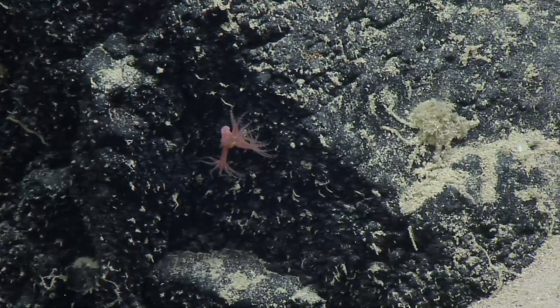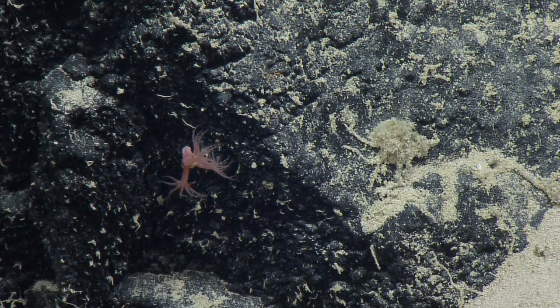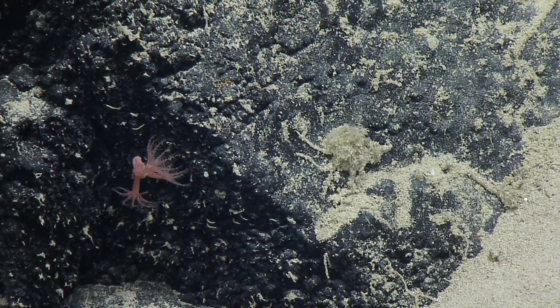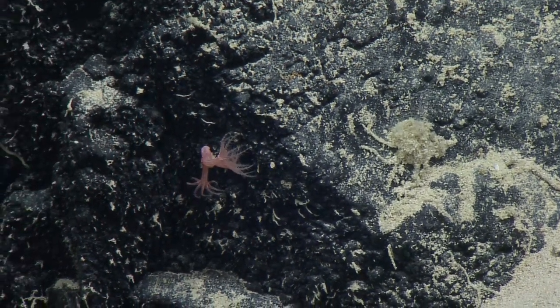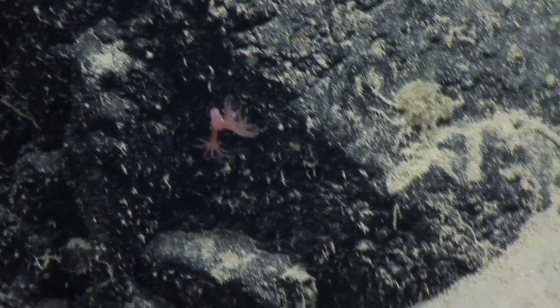Some of those characteristics can be really important, such as color, but I'm not sure. We'd have to wait for a specialist on these particular mushroom corals. Gotcha. Yeah, I'm just going to throw questions. No, it's great. It's a great question. Very well could be. It's just a baby.